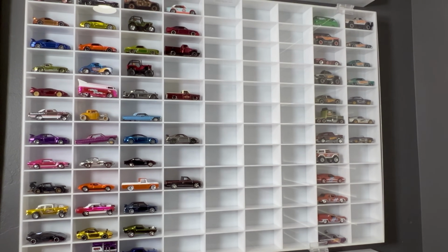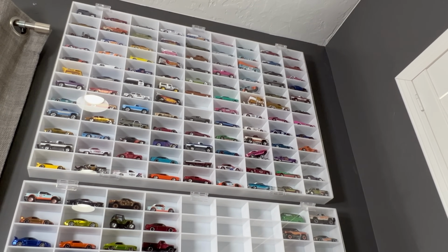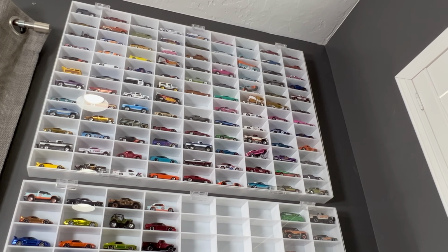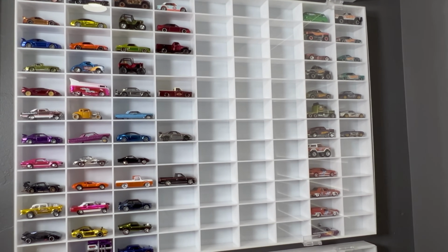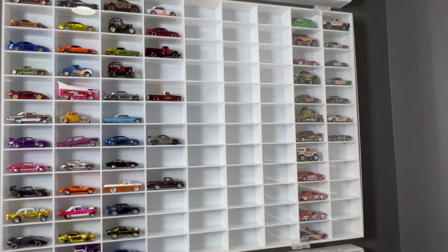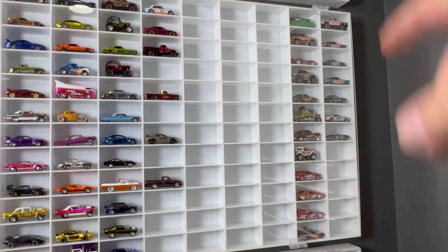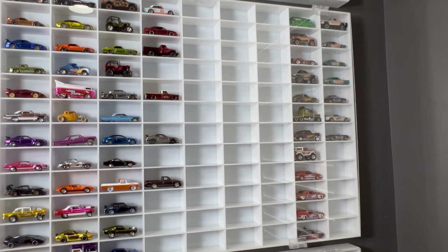This is the latter part of my collection. The beginning of it is way up there. I apologize for the glare, but my convention models are up there. My RLC collection starts there. You can see one gap. I'll talk about that in a second. It continues down here, and I figure I'll be filling it up fairly quickly. There's a lot of white space there. And then I've got some mail-in cars basically to take up the space for now. I'll be eventually replacing those.